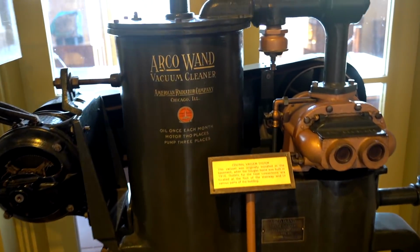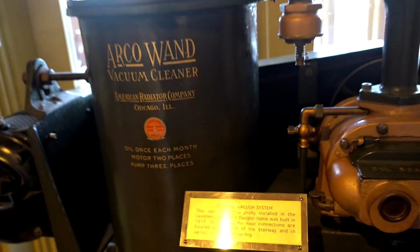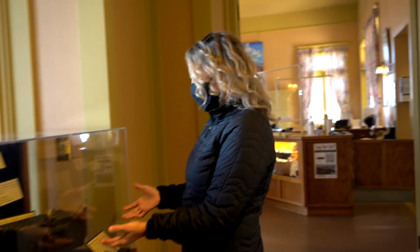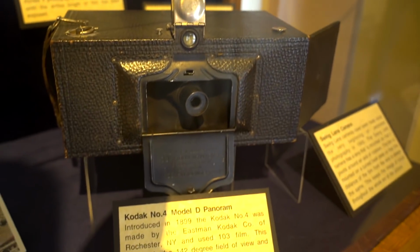Do you think we could use it in the RV? Wow. Was this like the very first vacuum cleaner? Look, it's a Kodak. It's a Kodak. Aren't you glad we don't have to record with that? Yeah, cameras have improved a little bit over the years.